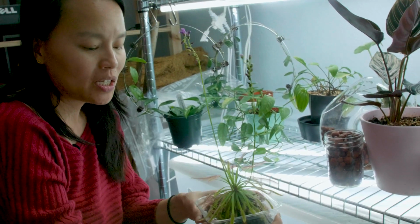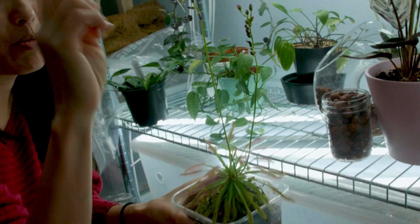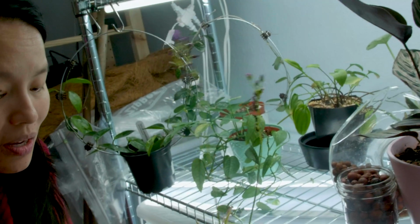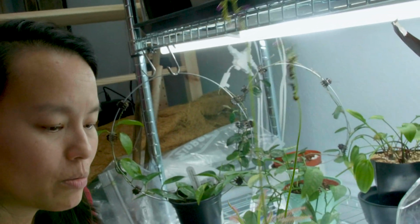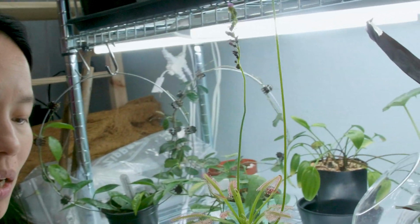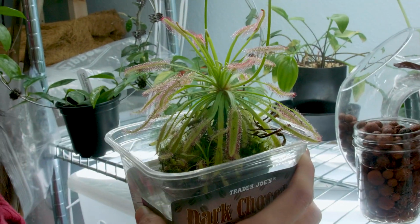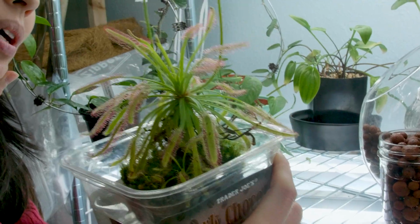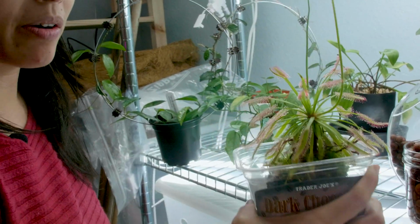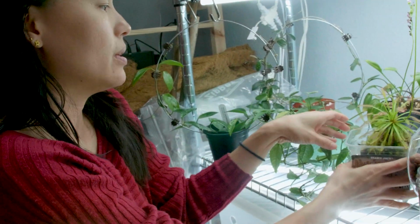It's been really easy to take care of, and it produced flowers, and I was actually able to propagate some, so there are little baby ones growing at the bottom there on the base. That's been pretty neat. I haven't really seen the babies catch anything yet, but there are definitely gnats and stuff flying around. That is the reality we live in.